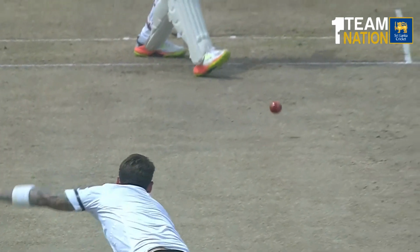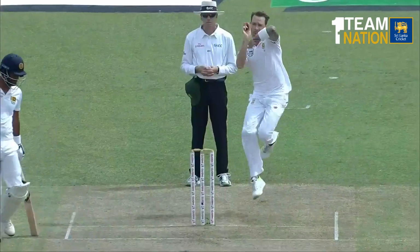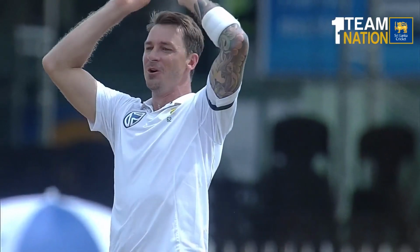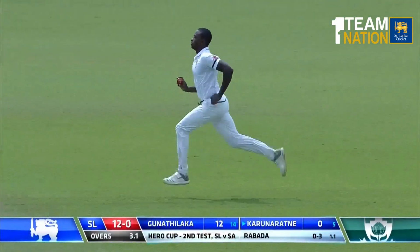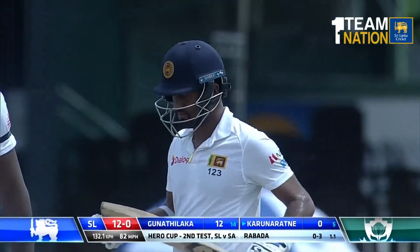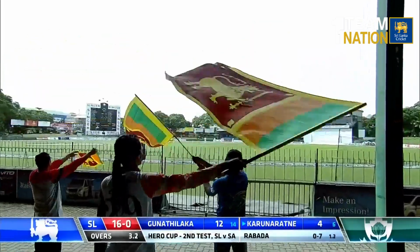This is beautifully played. Didn't necessarily get that front foot right to the pitch of the ball, and he was quite early in the stroke as well, but the timing and the placement was spot on. The wide-ish delivery after the short pitch. Gets off the mark with a wonderful pull shot, Dimuth Karunaratne. Not hurried at all, swiveled.